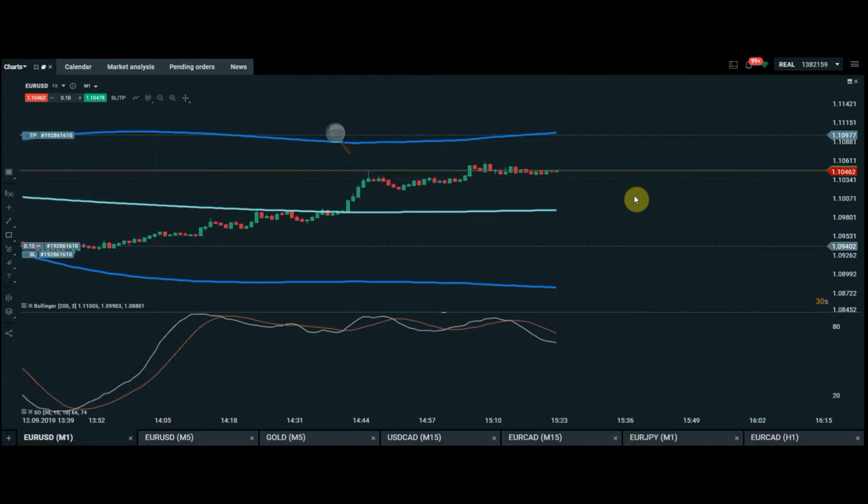It's on a 1 minute time frame. It's on euro against the dollar. And right now we're just sitting here waiting for this to take off a little bit more, which is looking increasingly less likely. So I'm going to close this trade manually, because as I said, the targets would normally be here. So I'm actually quite lucky.